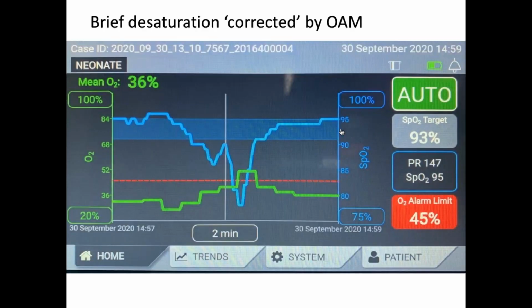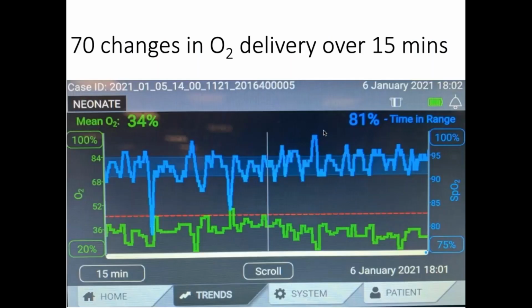I'll show you another example. I put this still image in just in case the video didn't function, but you see here the same sort of thing. We've got decreasing saturation, desaturation, delivered FiO2, and recovery in the saturation back into this normal range. Ron was explaining how active the OAM can be in responding to the SpO2. I show this example. This is a 15-minute trend screen with the saturations running here. And I've personally counted the number of changes. There are 70 changes in oxygen delivery occurring over these 15 minutes.